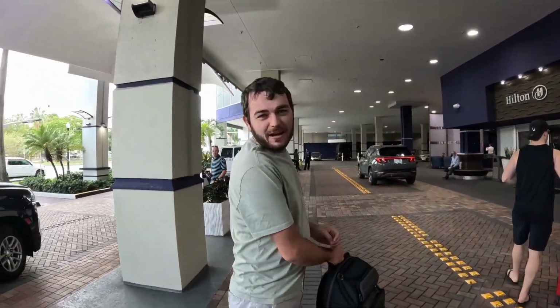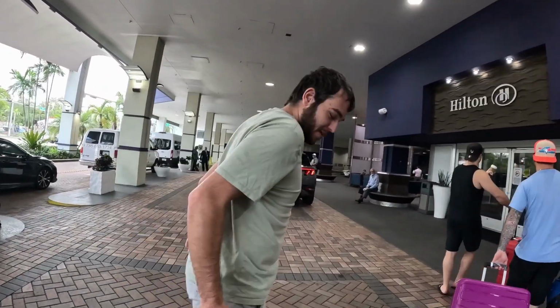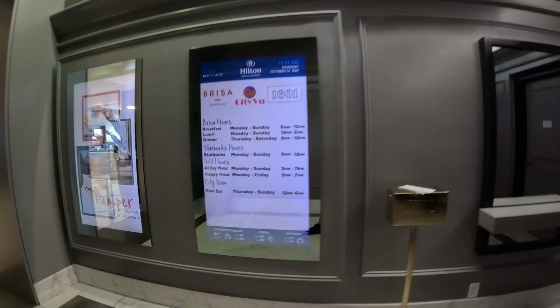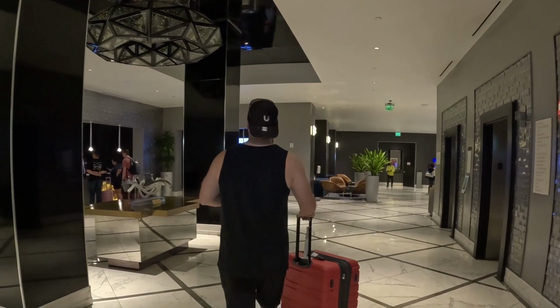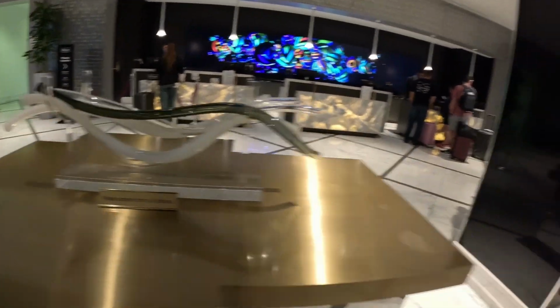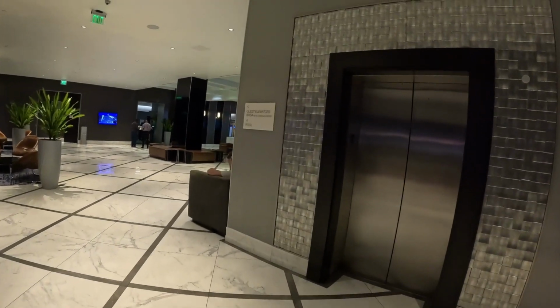I'm already getting better vibes from this hotel. Yes, just like it looks more classy. From the bellmen to the tablet displays, the ever so faint fruity smell coming from the diffuser, and the clean and well-decorated resort. If you're looking for a modern feel, this hotel could be for you.